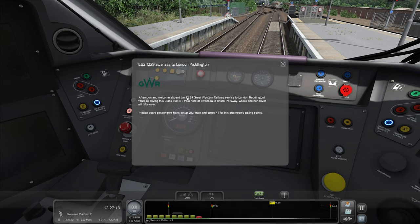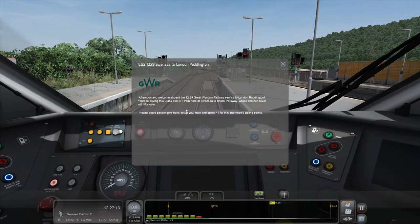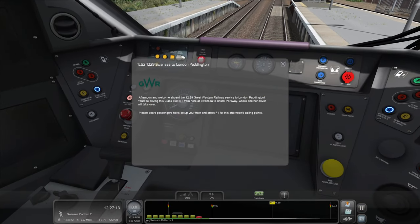Afternoon and welcome aboard the 1229 Great Western Railway service to London Paddington. You'll be driving this Class 800 IET from here at Swansea to Bristol Parkway, where another driver will take over. Please board passengers here, set up your train and press F1 for this afternoon's calling points.